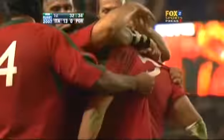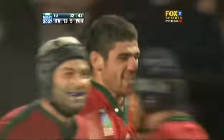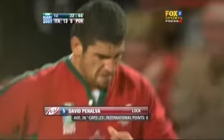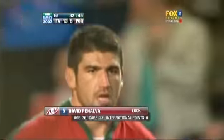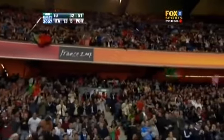David Penalva. Brilliant score. That was Sevens rugby for you, and what a counter from Portugal to thrill the impartial as well as the Portuguese supporters here tonight. Wonderful try. That's how you construct a try. Italians, take a look at that one. Superb play by the Portuguese.